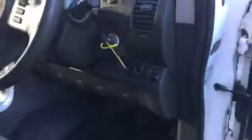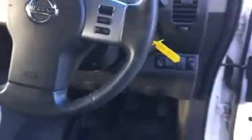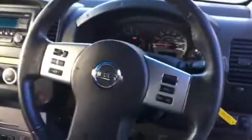Nice clean interior, four-door electric windows, storage under the rear seats, storage behind the seats, big roomy cabin. Here, four-door electric windows, as I just said, digital climate control, cruise control, and stereo controls on the steering.